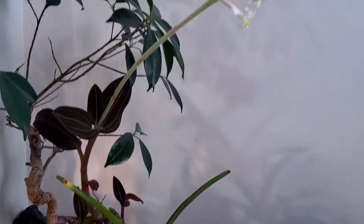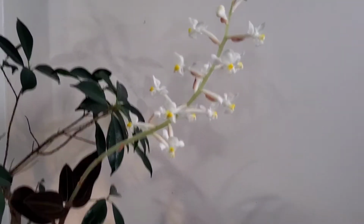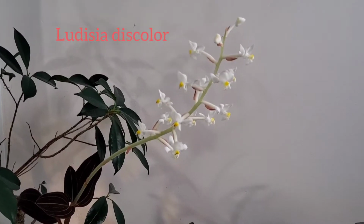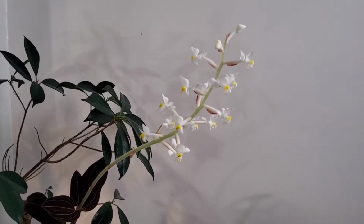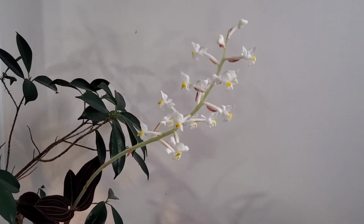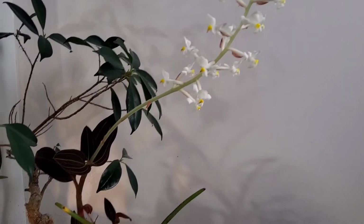So the last one in this corner is this Lueddemannia discolor, which has had a long history in my home. And even though the flowers are simple, I love it.